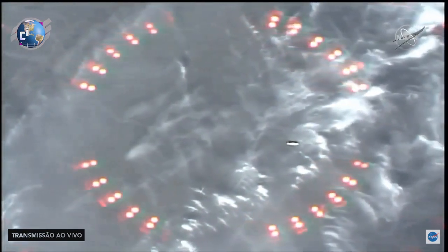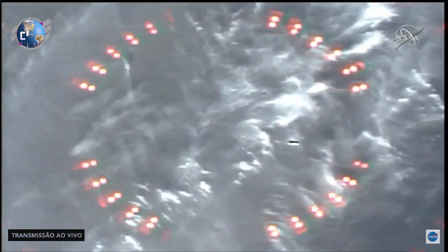Now approaching 500 meters away from the space station, the crew will use the space station's Canadarm2 robotic arm to take hold of Cygnus, and after capture, ground controllers will command the station's robotic arm to rotate and install it on the bottom of the station's Unity module.